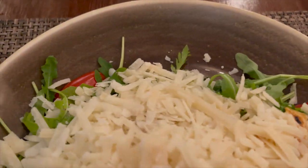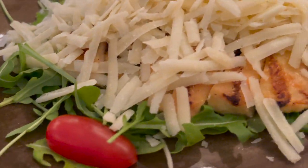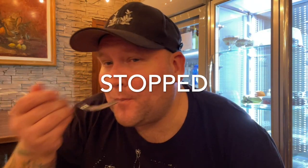States, and then it's got some grape tomatoes as well. So let's start off by just trying some of this cheese. That's sharp. Gotta say, I'm not really a fan of that cheese. That is hefty, but you know, if you don't try it, you don't know if you like it or not.